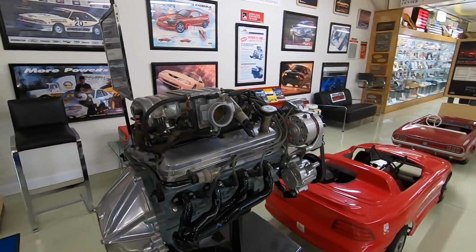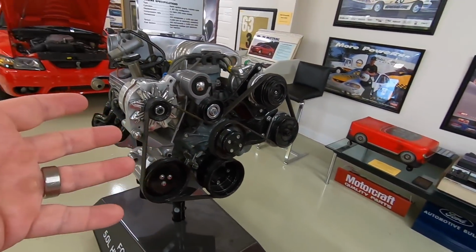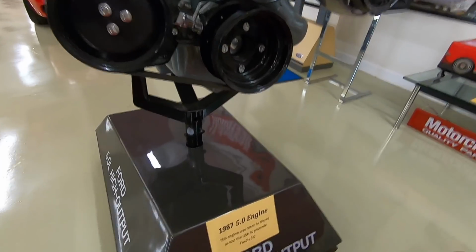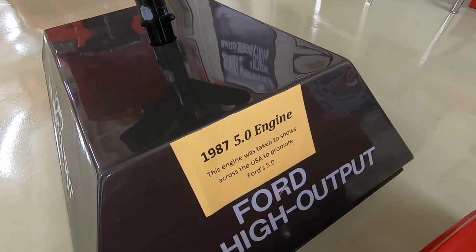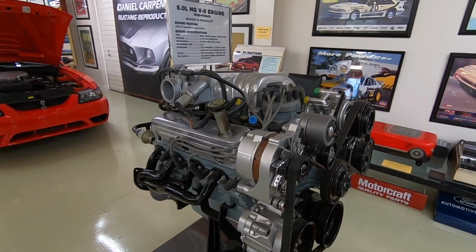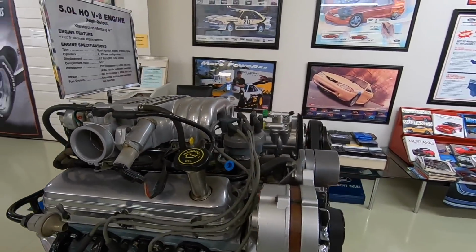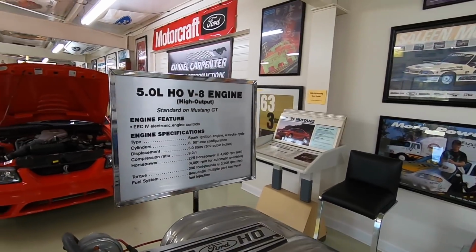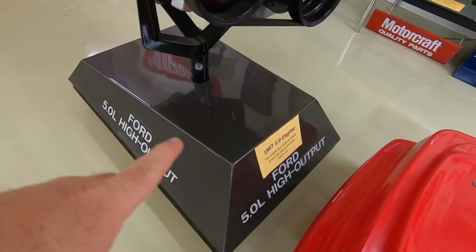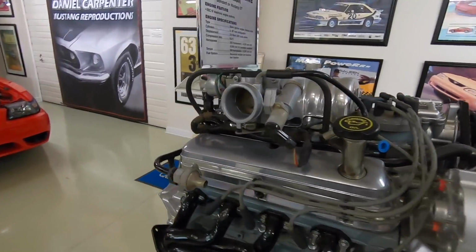Okay, guys, I had to show you this. And this is what Ford basically took around to different dealers and different trade shows and events back in 1987 to promote the brand new 87 EFI 5.0. Just, it's freaking beautiful, freaking amazing. This is the engine from 87 to 93. And of course, this is the display that had all the specifications up here and they rolled it off the trailer right here. But this is just mind blowing.